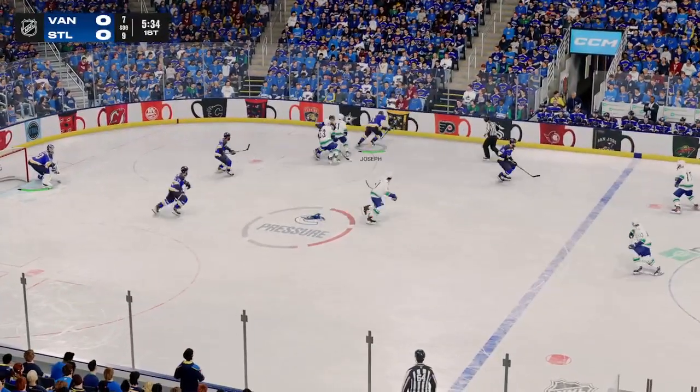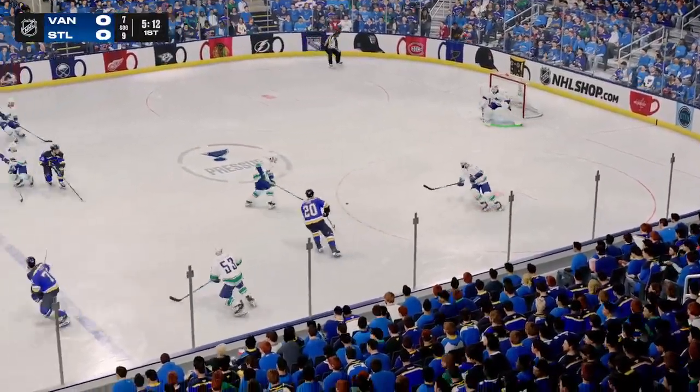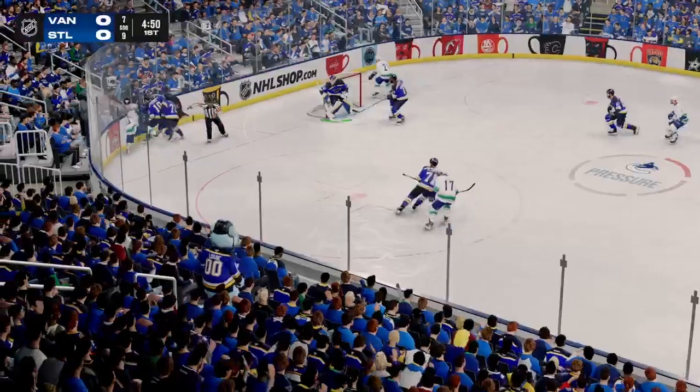Center's jammed up, and the winger grabs the puck. Oh, he caught him! That's a thunderous hit along the boards. It's bone-crushing, James. You feel that one right from your toes all the way up to your shoulders. Talk about finishing a check.